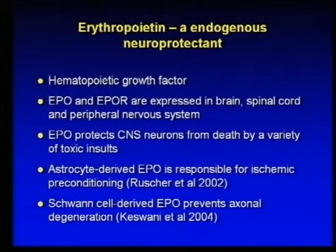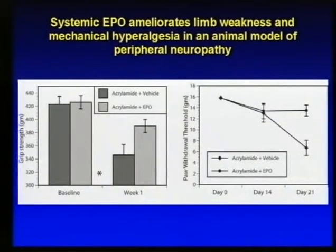So that's why we think EPO is there in the nervous system. It's not just in our bodies for increasing red blood cell mass, but also maybe an endogenous or natural neuroprotective agent. There's been a lot of work on EPO showing that it is neuroprotective.